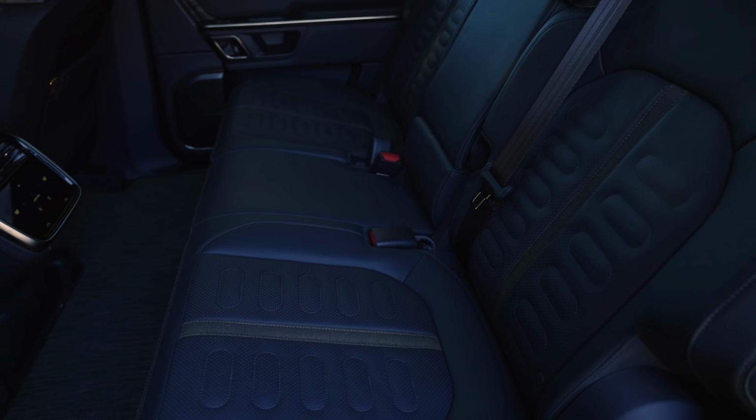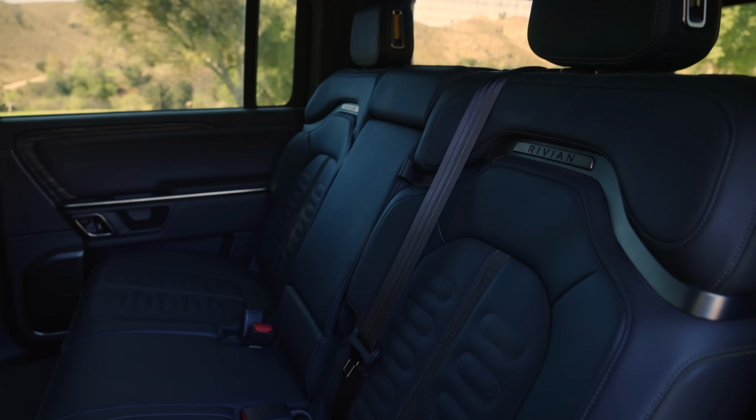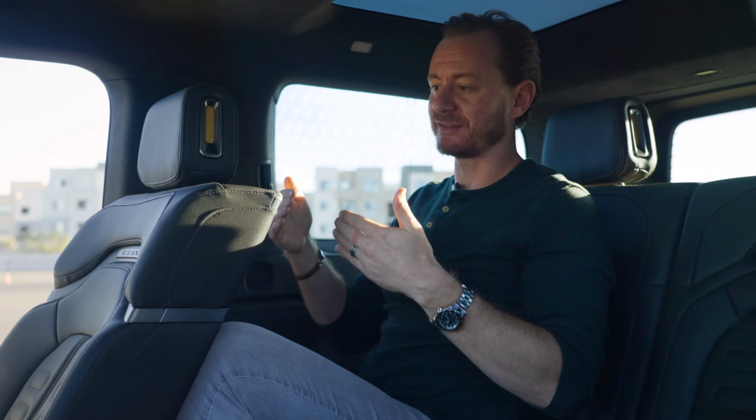I do wish that these second row seats were more easy to maneuver. They're pretty cumbersome and difficult. It would be nicer, especially in a luxury car, to just have like a one press button and it'll move forward and back, but that's not the case.